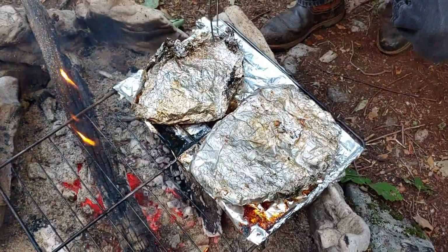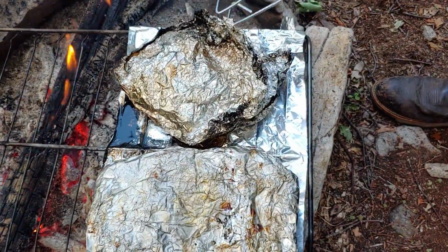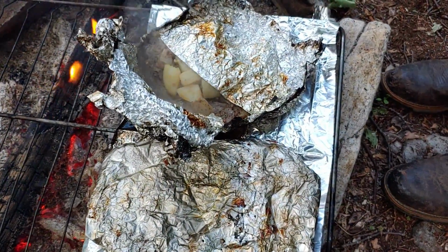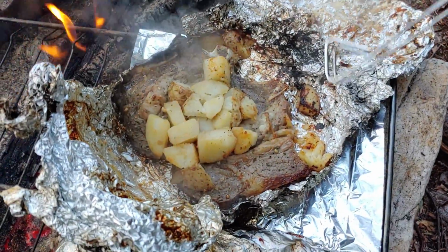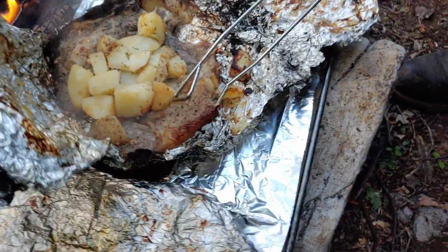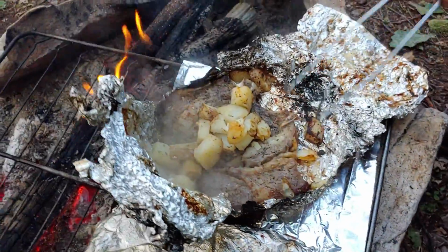But I think we're going to call it good, and I'm going to open these up here and get them out. I'm going to start with a smaller steak first just to check. Oh wow guys, look at that. Look at those potatoes. Everything's nice and moist. Look at your steak. Oh yeah, it's just falling right off the bone.